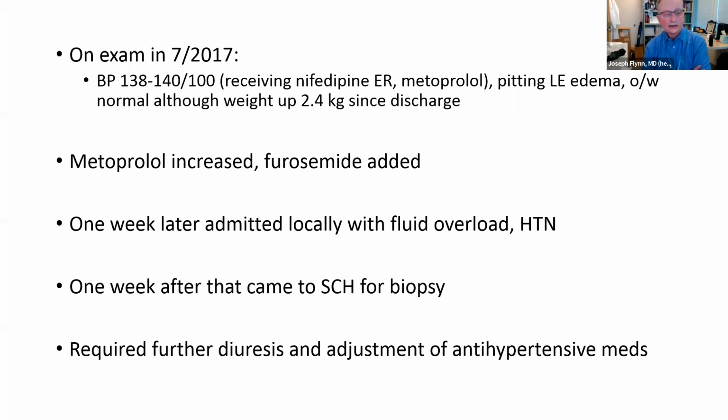So I thought, well, this is sort of an unusual post-infectious GN. We went up on our antihypertensives. We added Lasix. She had fluid overload and hypertension and was admitted locally, and then came here and had a kidney biopsy. When she was here, we still had work to do on her blood pressure and her fluid management. But I think now we're going to show you the biopsy.